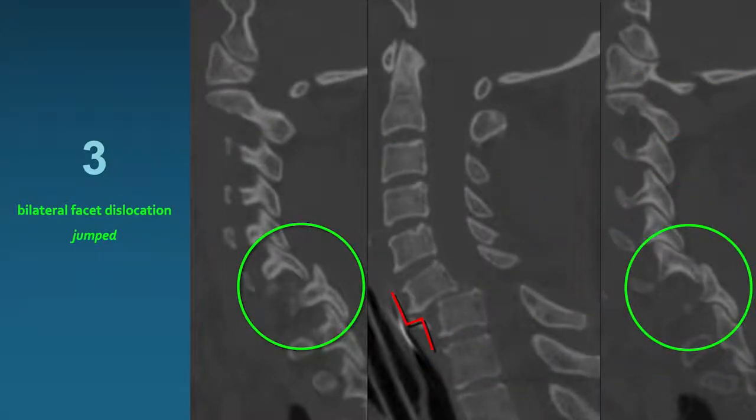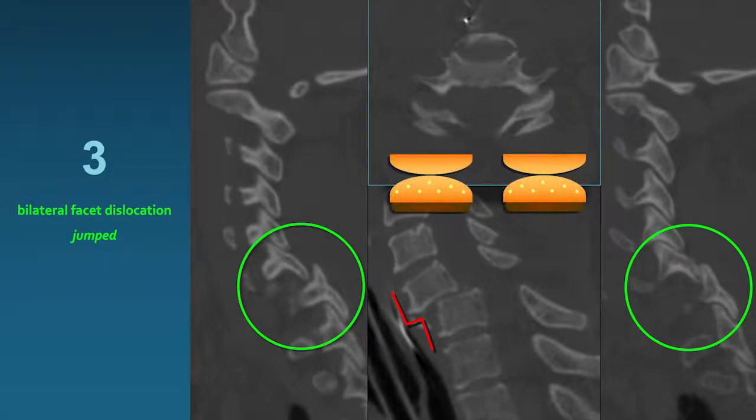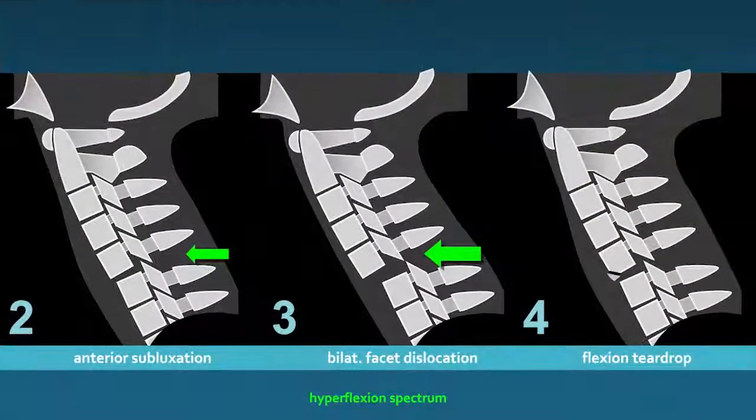Some people would refer to these as locked facets, and I advise against that because the idea of something being locked makes you think that it's all of a sudden stabilized itself. And this is as far from the truth as can possibly be. Everything is shredded across all three columns here in order to do this. This is an incredibly unstable injury. When we look at the axial images, you have that reversal of the hamburger bun sign. Those facet joints are completely flipped around from one another because they're completely jumped in front.